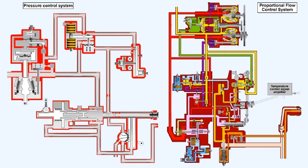The fuel control unit controls the fuel flow to the burners for every thrust setting. There are two types of hydromechanical fuel control systems still used on gas turbine engines. They are the pressure control system and the proportional flow control system. The proportional flow control system is the more popular of the two types because it is more compact than the pressure control system, and it's not sensitive to the effect of flow variations that occur downstream of the throttle. The proportional flow control system is the type we'll use to describe the individual parts of a fuel control unit.